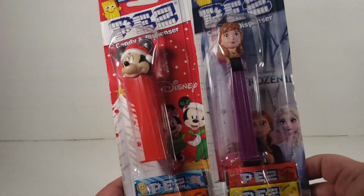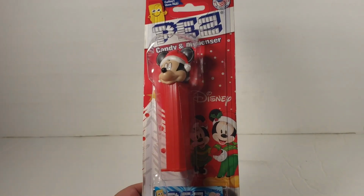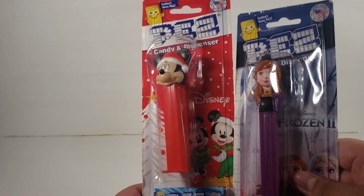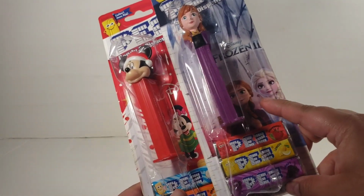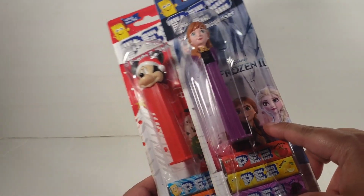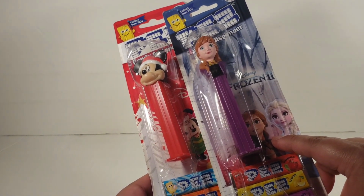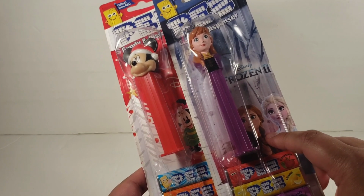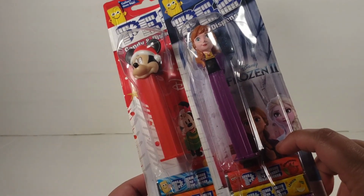And also found this Frozen Anna. I think it's Anna. Yeah, it's Anna. For $1 too. This one, I'm just gonna post them for $5 plus shipping. And minus fees and everything, most likely I'm gonna get like $3.70 or $4. But for $1, come on. It will go fast, most likely.